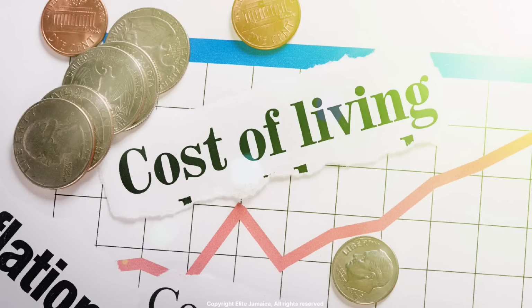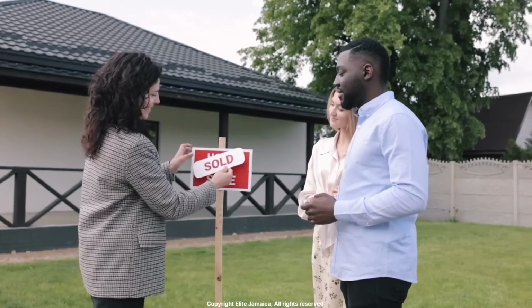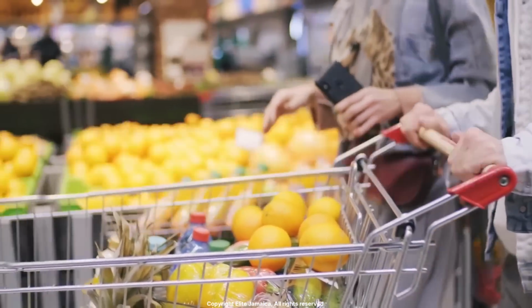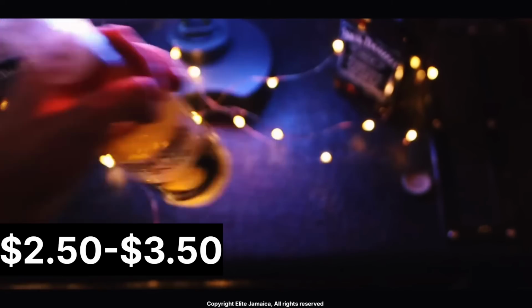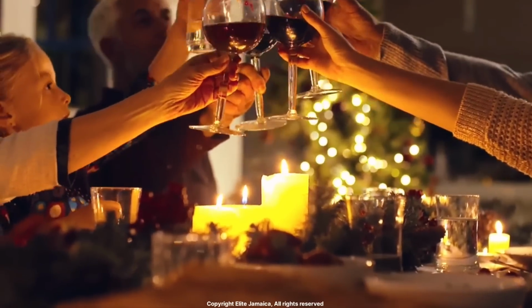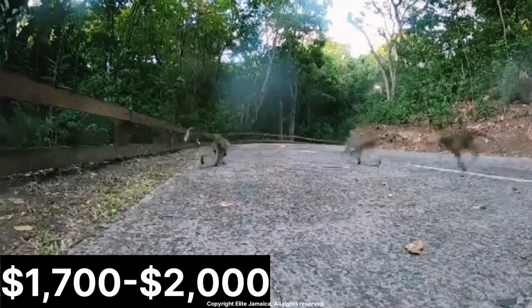Concerning living costs, St. Kitts and Nevis are deemed moderately priced. Rent and groceries constitute the most significant expenses, with a city center residence costing around $650 to $850, potentially lower in rural areas. Groceries can tally around $250 to $300 a month. Entertainment has seen upticks but remains reasonably affordable, with a meal ranging from $10 to $15 and a beer, for example, costing from $2.50 to $3.50. Healthcare is free for citizens, and with a top-notch Citizenship by Investment program, residing there is highly attainable. All in all, living in St. Kitts and Nevis may cost you from $1,700 to $2,000 per month.